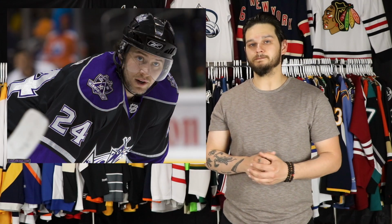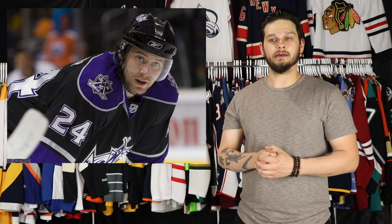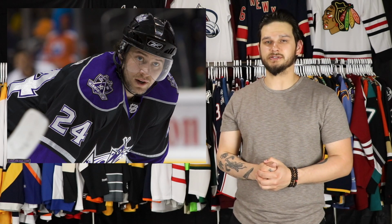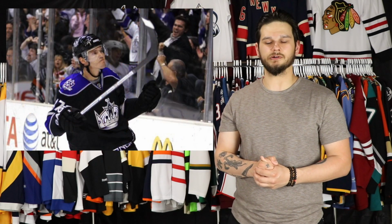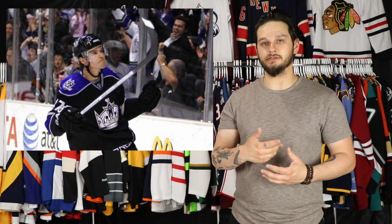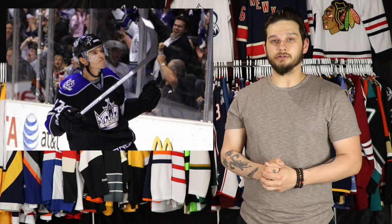Number 2, I'm not sure which one I would take here, but either the black or the white one. I might lean a little bit towards the black one from their 2007 early Reebok days. I absolutely love this look. I'm a huge Kings fan, and these jerseys just bring back a lot of great memories. Not so much winning memories. They weren't the greatest wearing these, although they started to improve and get better in their rebuild, which would eventually lead to Stanley Cups. And this jersey looks fantastic.